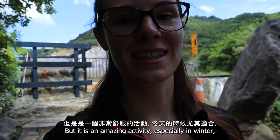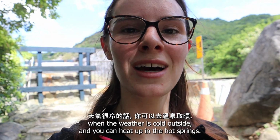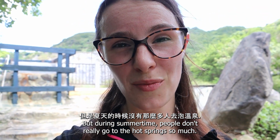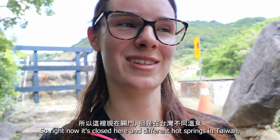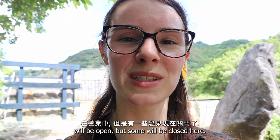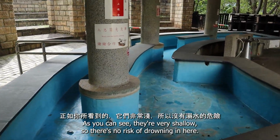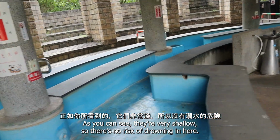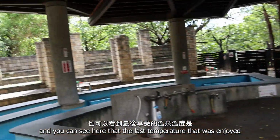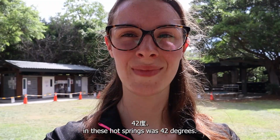But it's an amazing activity, especially in winter when the weather is cold outside and you can heat up in the hot springs. But during summertime, people don't really go to the hot springs so much. So right now it's closed here, and different hot springs in Taiwan will be open, but some will be closed. Here you can get a better look at the hot springs. As you can see, they're very shallow, so there's no risk of drowning in here. And you can see here that the last temperature that was enjoyed in these hot springs was 42 degrees.